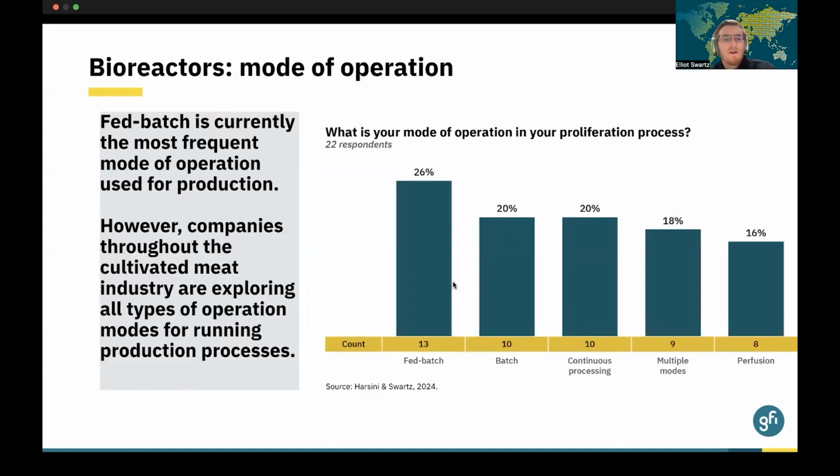So let's switch gears and talk about another important parameter in techno-economic studies and manufacturing, and that is the mode of operation. The mode of operation basically influences how much media you're going to use and some of the densities that you might be able to achieve in your production, as well as some other factors. When we polled the industry last year, it was determined that fed batch was the most frequent mode of operation used in the industry.